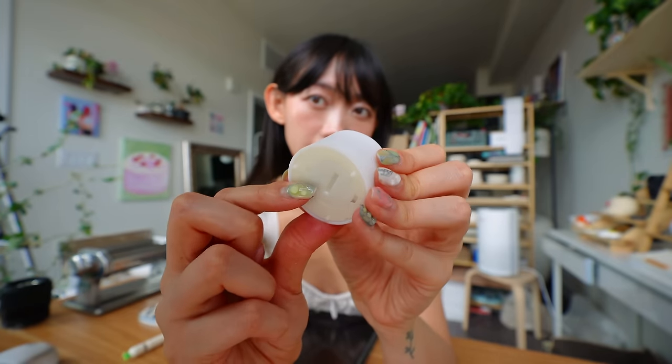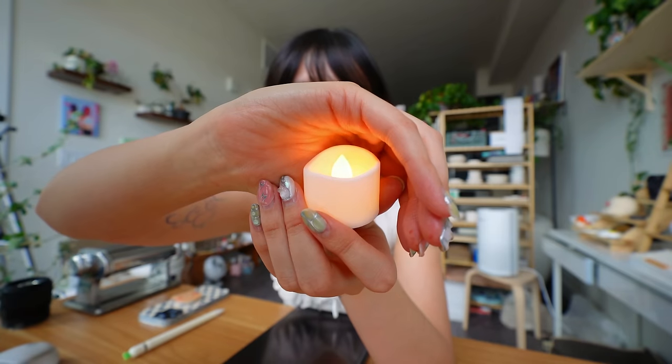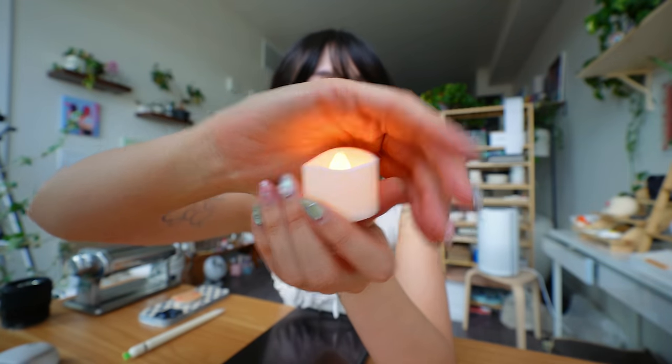You just switch it on like this and it flickers like a little candle, and it's actually a lot brighter than I thought it'd be. I don't really like how it flickers though. I kind of want the lamp to be more like a nightlight, just stable throughout.